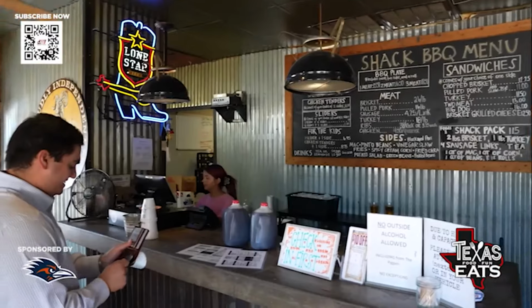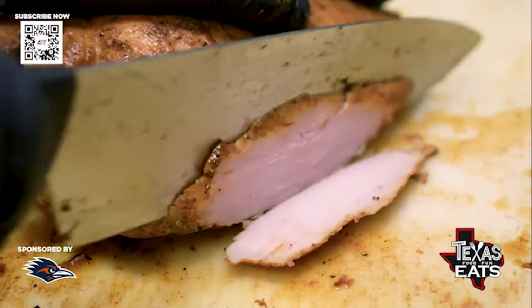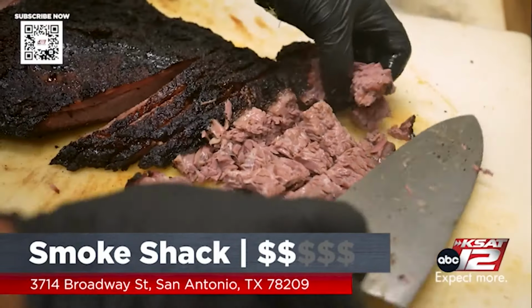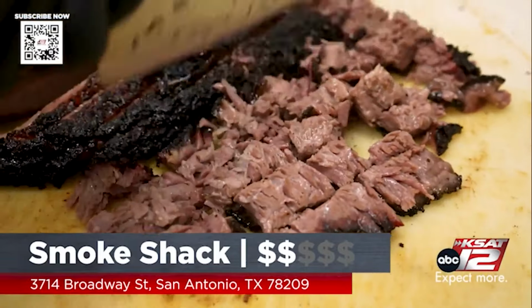First up on today's foodie adventures, just north of downtown San Antonio at the Smoke Shack to see what owner and pitmaster Chris Conger is going to be serving up on the November 2nd Texas vs. Memphis BBQ cook-off. That's a perfect bite right there. Go ahead and chop all this up.